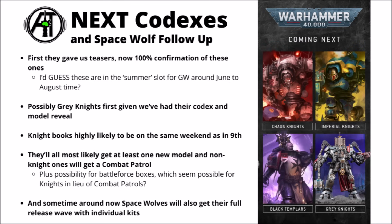After all of those medium-term releases, next up we've got the next codexes for Warhammer 40k. These are now confirmed to be the Imperial and Chaos Knights, the Black Templars, and the Grey Knights.